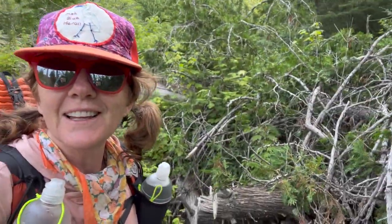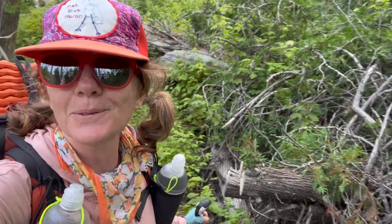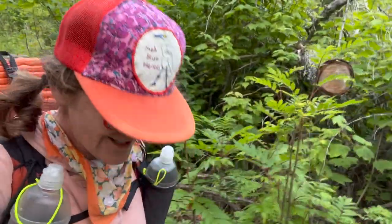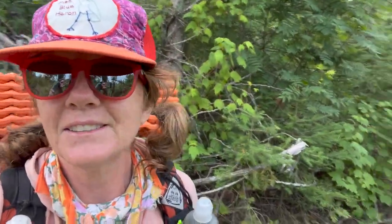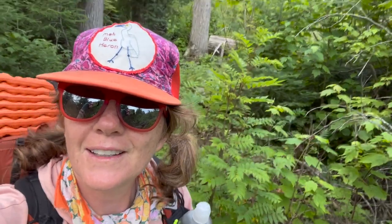This is not our favorite spur. Now that it rained last night, we're ankle deep in mud some places and dunking under trees and trying not to poke our eyes out, and it's very technical. You just have to be in the right frame of mind for it. So I'm gonna keep going up the hill.